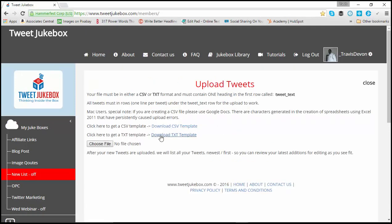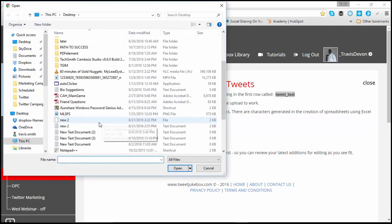Upload tweets. Now they give you a CSV file, which is straight from an Excel spreadsheet. So if you want to save it from Excel, you just click save as and then scroll down till you see CSV. You always have to make sure that you have tweet_text in the number one spot, the very first spot. If you use CSV or if you use text, it doesn't matter. This has to be in the first spot. All right, choose your file, scroll down here and find it. This is it right here.